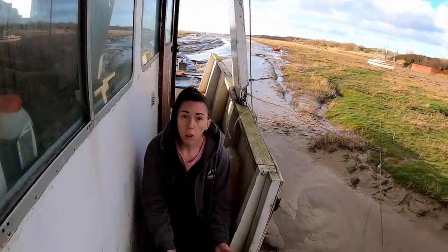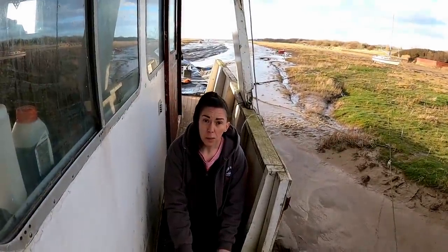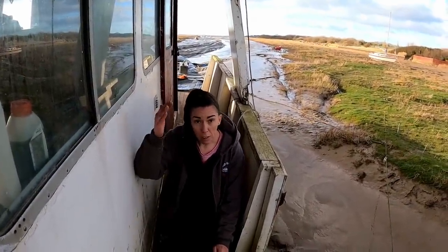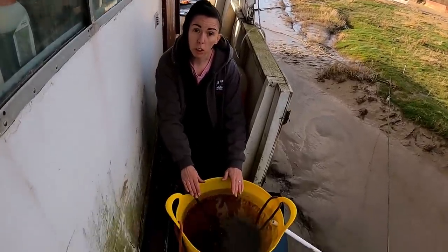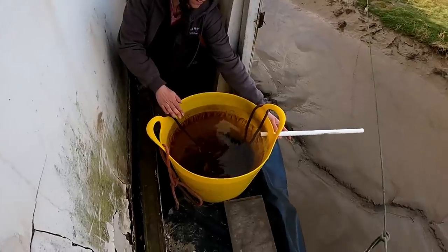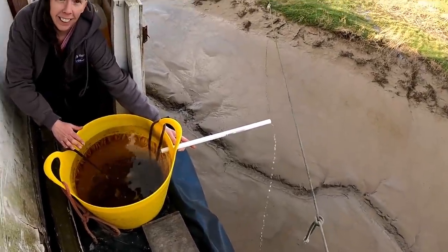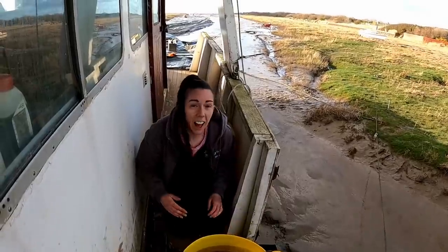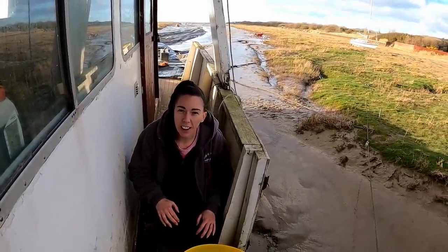This is our freshwater collection system. We were getting a lot of water coming down from the roof and going into the cabins. But now it goes down into the bucket, and when it's full, it drains itself off the side. And since we've done that, it stayed really, really dry in the cabin area.